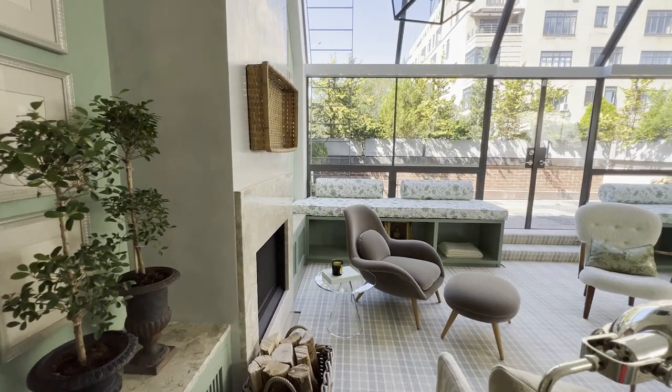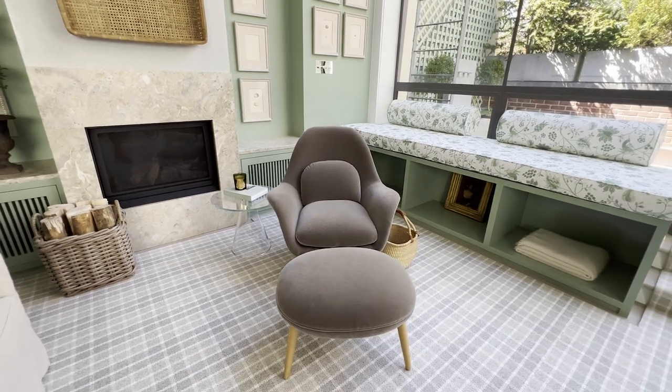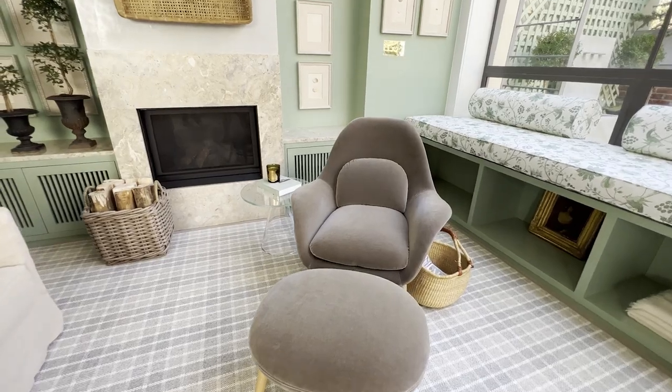This is a classic mid-century design. It's called the Swoon Chair, and we pulled this from Fair in 200 Lex. They have a great mix of modern, but very traditional mid-century pieces that are still being produced today.